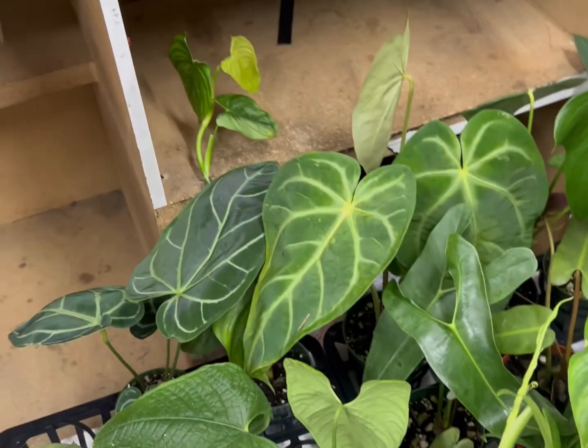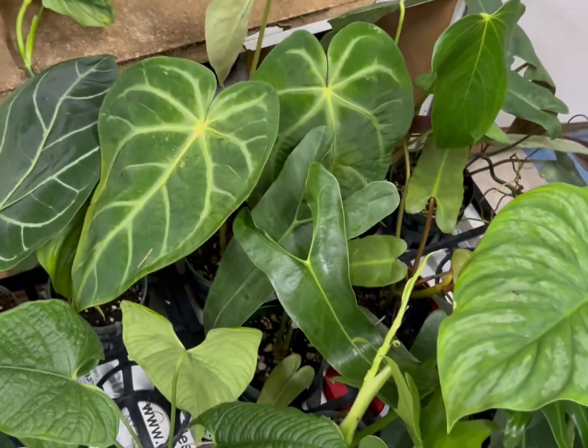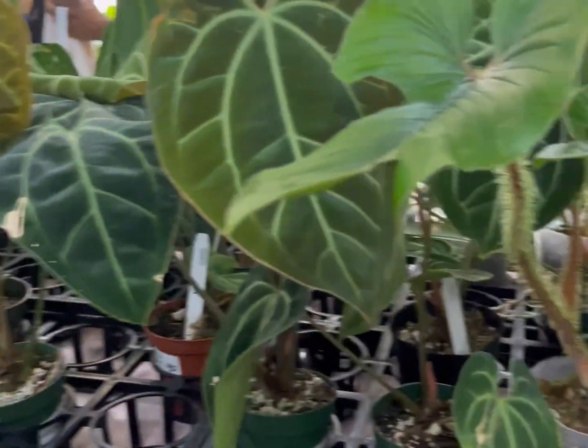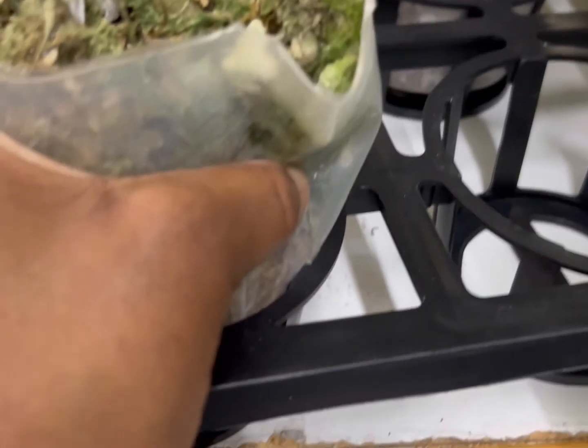Nah. Are all your melon crossings here? I'm struggling, guys. Yeah. And did you bring the Florida Beauty? They did not have any Florida Beauty. Very disappointed. They didn't have any Florida Ghosts. Yeah. All right. This is their section. Is that a serpent? It's 100.